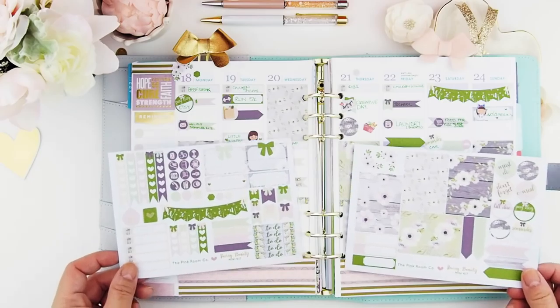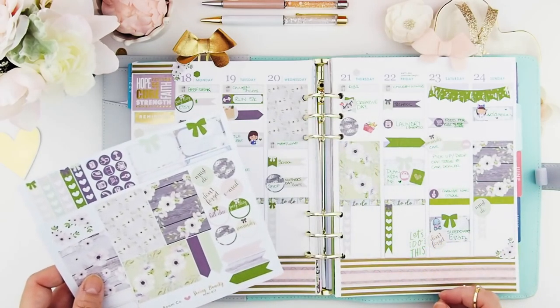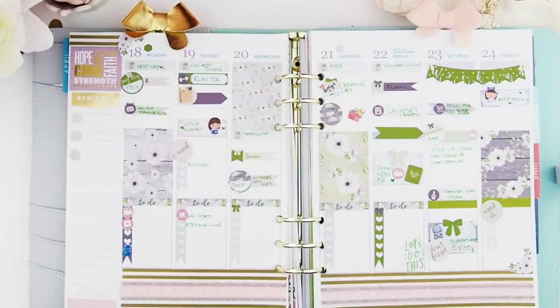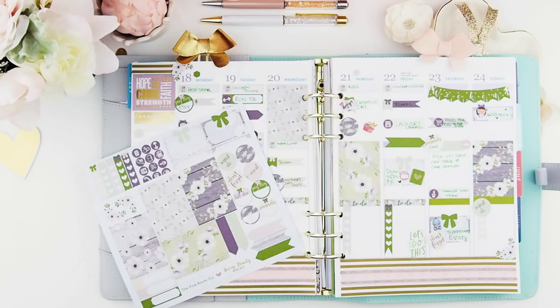I've used my mini kits in this week's spread in my Kiki Condren, and as you could see, there's still a lot of stickers that you could use, and it will fill out your whole week. And this is literally mostly all the stickers that were on the two sheets, except for maybe 4 or 5 flags left.